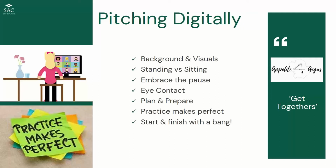Plan and prepare. As I say, you're likely to have limited time with your buyer, so plan exactly what you want to say. The time that you spend planning and preparing will make your pitch go really smoothly. You'll know it inside out, and there won't be any stuttering or stumbles. And I guess that's also the benefit of using notes: you've got it there, so it's hopefully very fluent.